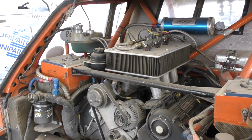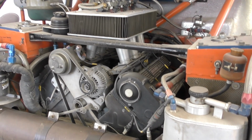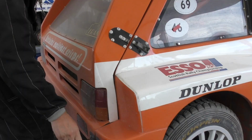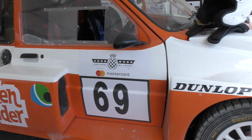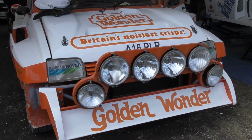The engine is a normally aspirated 3-litre V6, producing 410 horsepower. When Austin Rover withdrew from rallying at the end of the 1986 season, all the parts and engines were sold to Tom Walkinshaw Racing, and the engine ended up in the XJ220, albeit with 2 turbochargers.